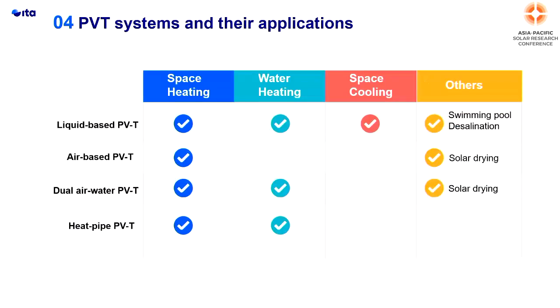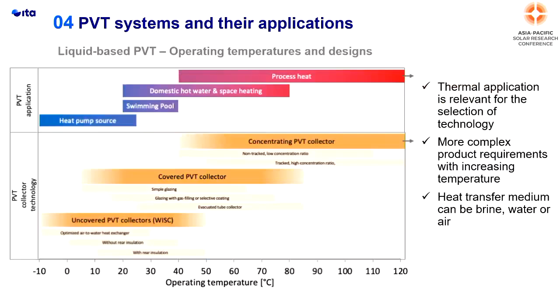Then going into the applications, as you can see, these are the main applications for the PVTs, depending on the type of PVT. So as you can see, liquid-based PVT are the ones with more applications. And looking a bit into more detail, we see that the thermal application is relevant for the selection of the PVT technology. So you have on the lower part uncovered PVT collectors that are cheaper, but also due to the lower temperature, they are limited to some of the uses. And as you go to require higher temperatures, you also go to more complex product requirements, therefore increasing the cost.